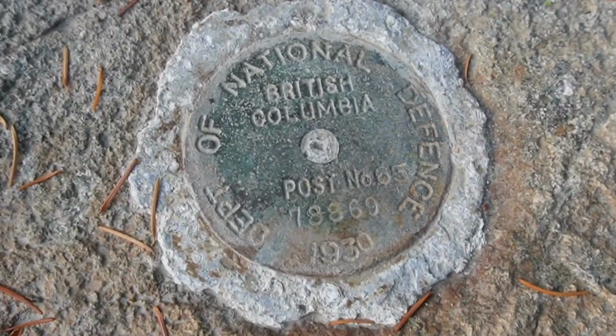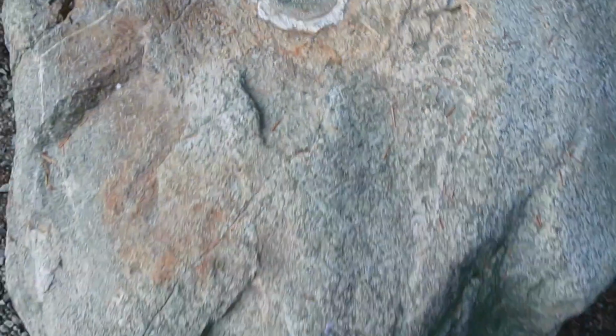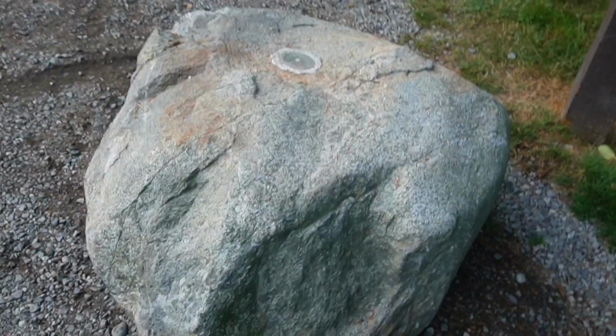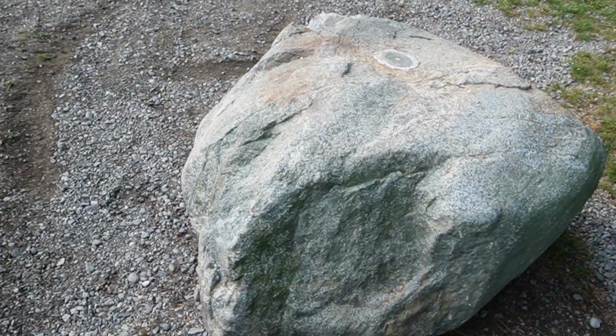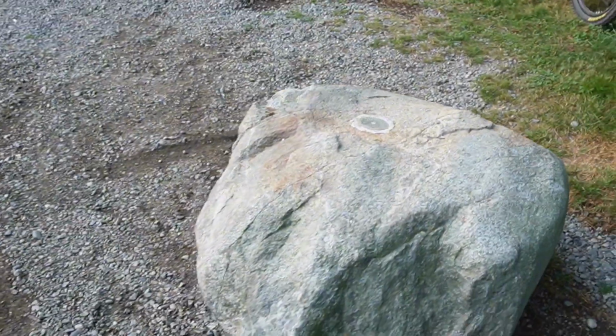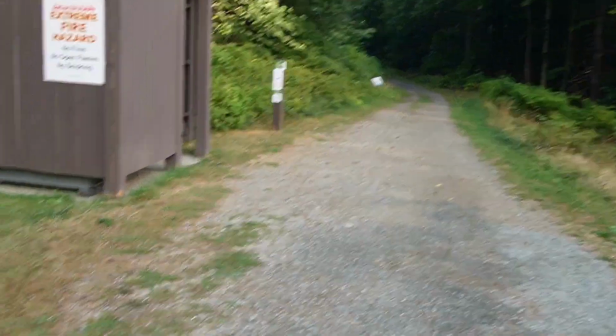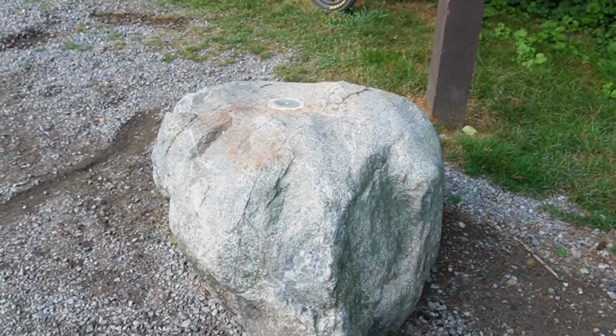There's something you don't see every day. It is Canadian military defense assault rock, just sitting next to the trail here. What the hell, Canada?